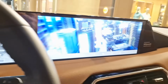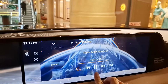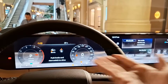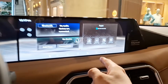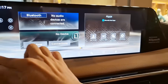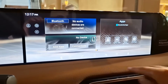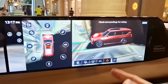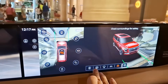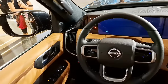Now getting into the Patrol. Oh, so there's a demo ongoing. So let's stop you there. Now this is the screen suite. So one for your instrument cluster and for your infotainment system as demoed earlier. We have Android Auto, Apple CarPlay, both wireless. And for your camera systems, you just press this. And then here's for your 360-degree camera. Very good resolution, much improved from before for obvious reasons.